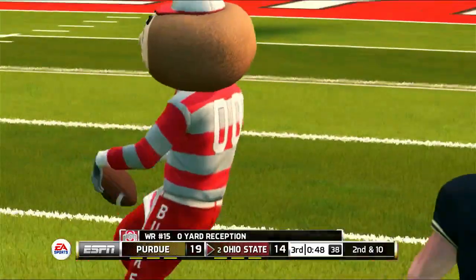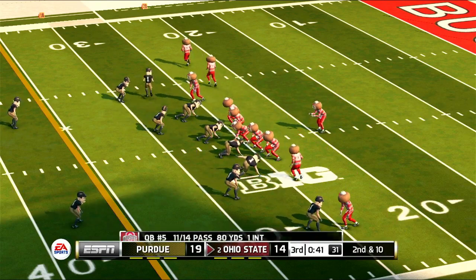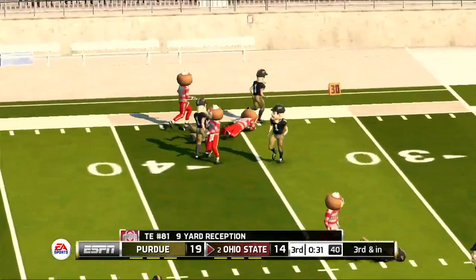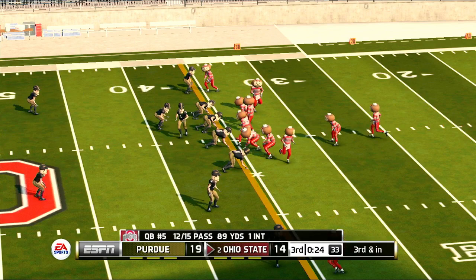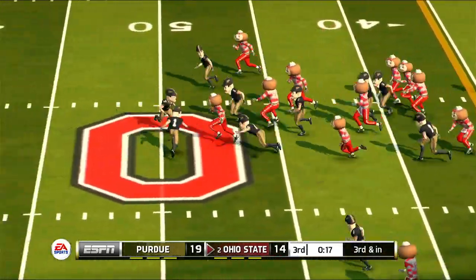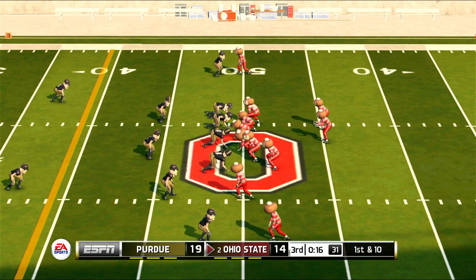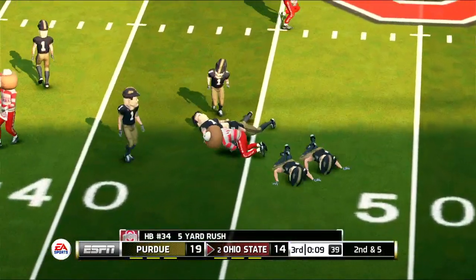And they make the stop at the 25. No gain on the play. That makes it second and 10. He's tackled at the 35-yard line. Makes it out to about the 50. They'll go with a run once again. Runs outside for a nice gain.